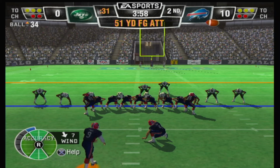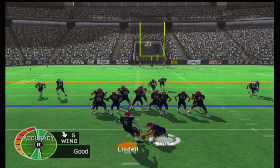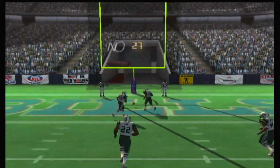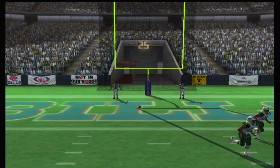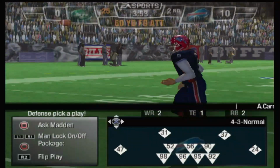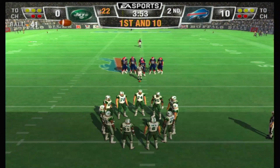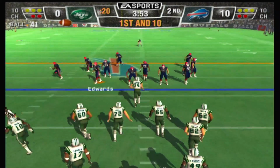Is lined up for the field goal. He hits the crossbar and bounces out. No good. They'll take first down and 10. 41-yard line. First and 10.